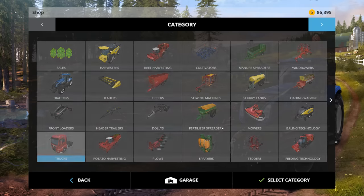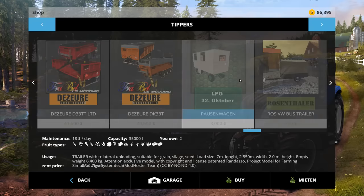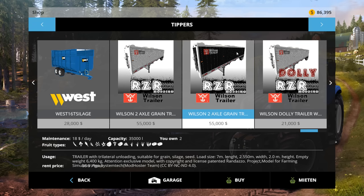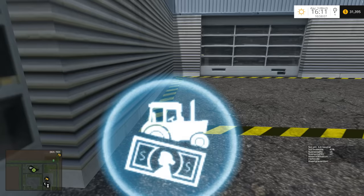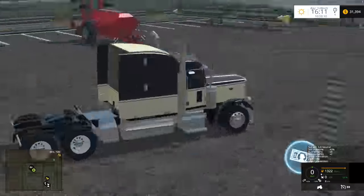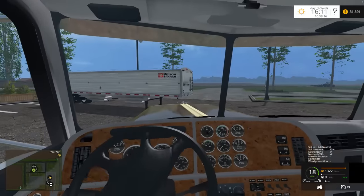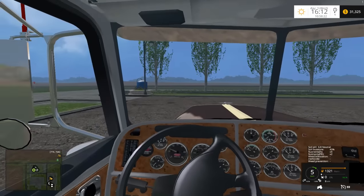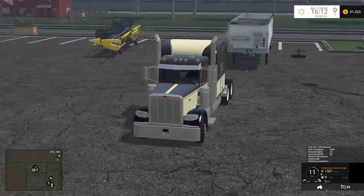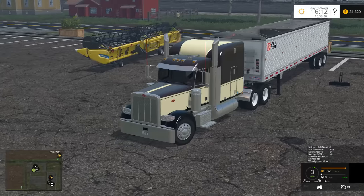Let's go ahead and sell that, and let's pick up one of the Wilson trailers, because I like those way better. They only hold 50,000, but we'll go for the black one, I think. Let's go for the white one, actually. Alright, there we go. And let's grab the trailer right there. Looks good. Oops, apparently I just dinged that. Be nice if the mirrors actually worked, but can't win all the time, I suppose. There we go. Get that hooked up.